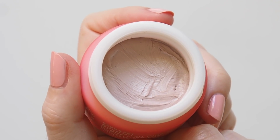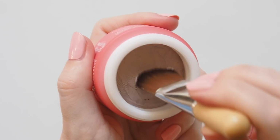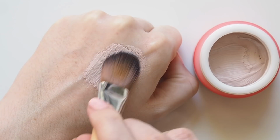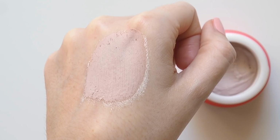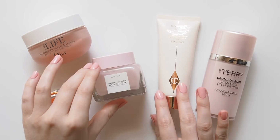Sand and Sky's signature product is their Australian Pink Clay Porefining Mask, and it's true to its name. I use this cute little brush it comes with to paint a thin layer around my nose, let it dry for about 10 minutes until it's turned white, and my pores are so much smaller when I wash it off. Really noticeable results really quickly. Smooth, bright skin ahead here.